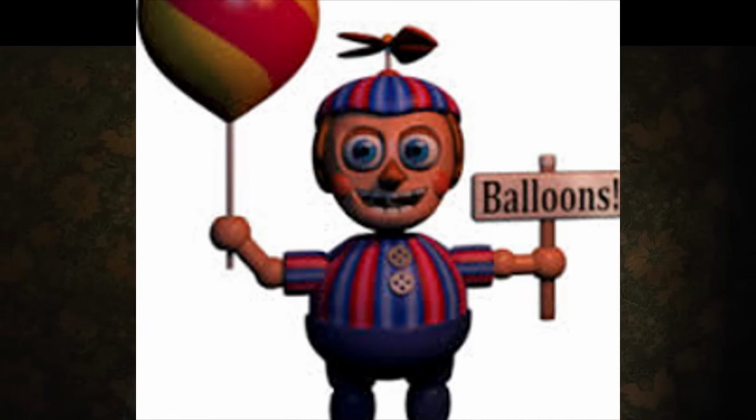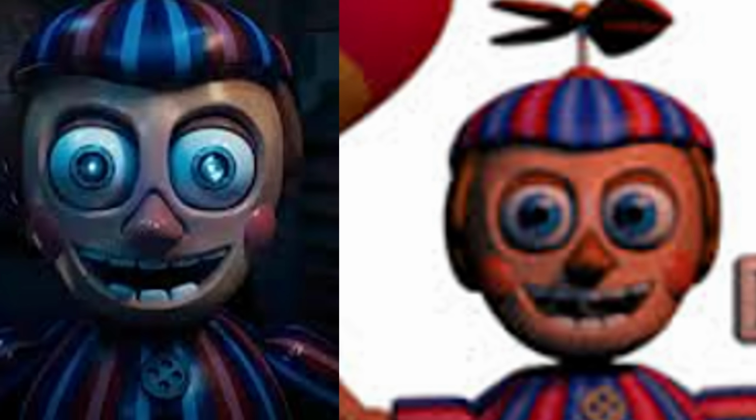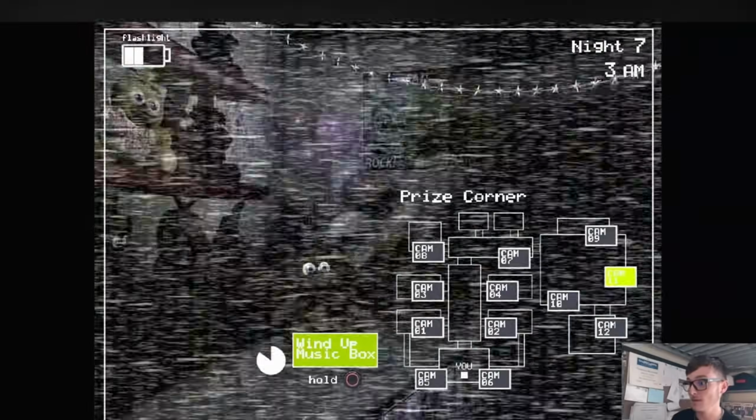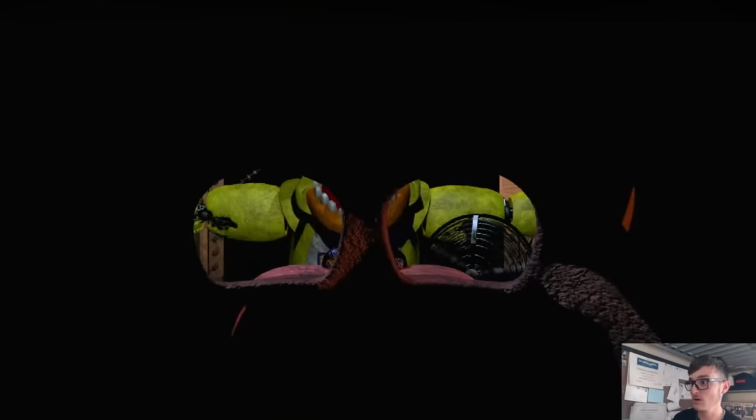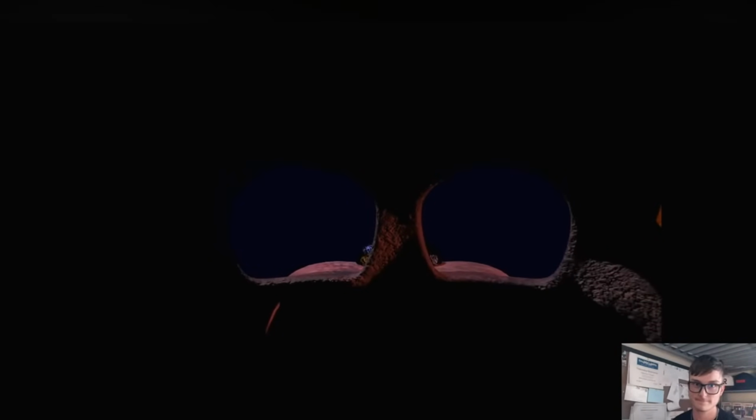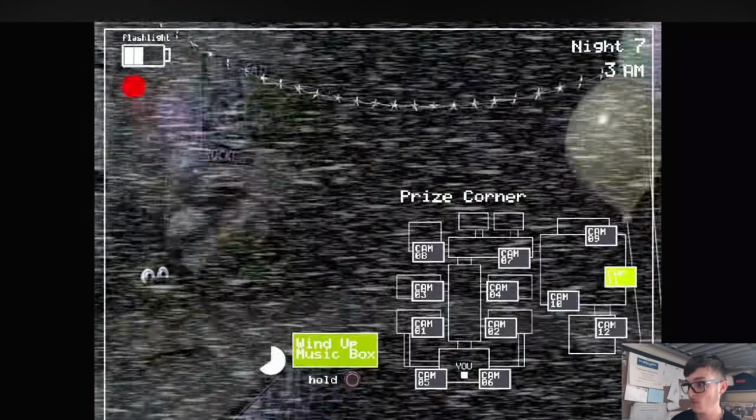We've got Balloon Boy next. My only comments on his new design is that it looks like they made his eyes a little bigger and his pupils got smaller. And it appears he won't be trotting around the pizzeria with his cute balloon inside anymore. Which honestly, I don't care about Balloon Boy. I don't really care about that. And that's honestly it. Literally everything else perfect.